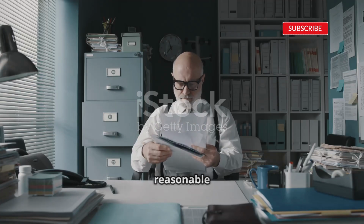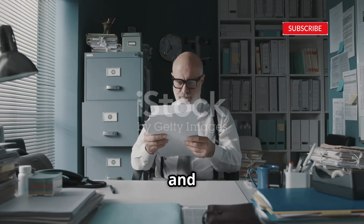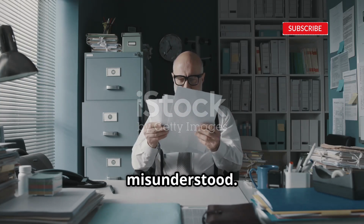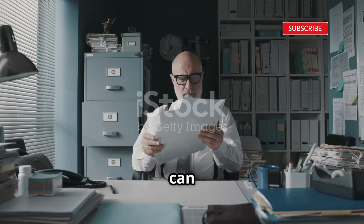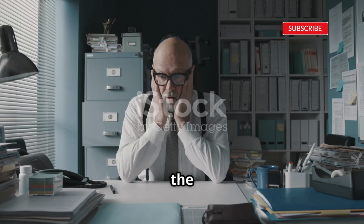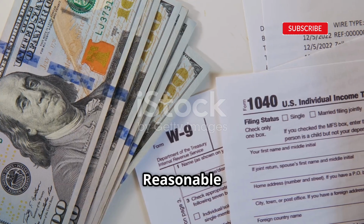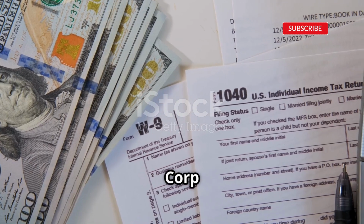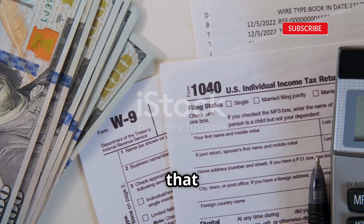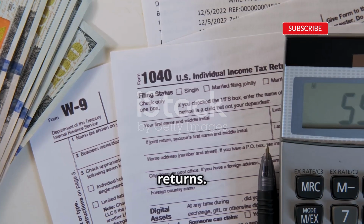Next, let's talk about reasonable compensation. This is a critical area for S Corp owners, and it's one that often gets overlooked or misunderstood. Getting it wrong can lead to significant problems with the IRS, so it's essential to understand the rules and how to apply them to your specific situation. Reasonable compensation is the #1 S Corp audit trigger. It's the issue that IRS auditors focus on most frequently when examining S Corp tax returns.